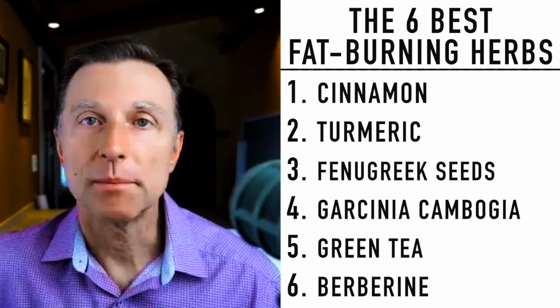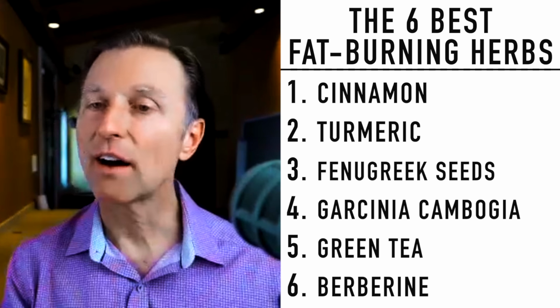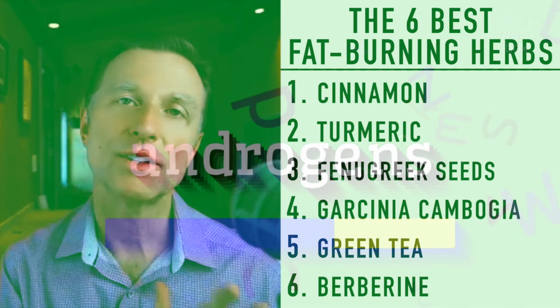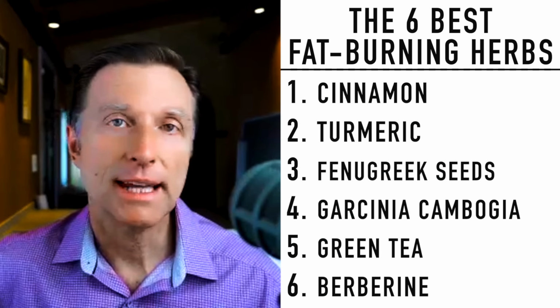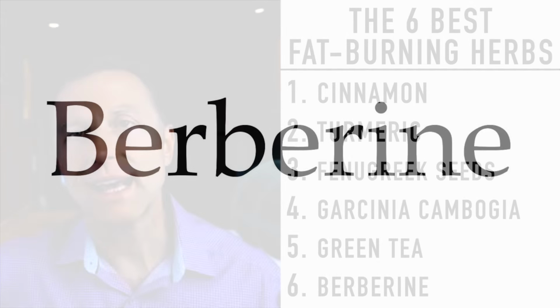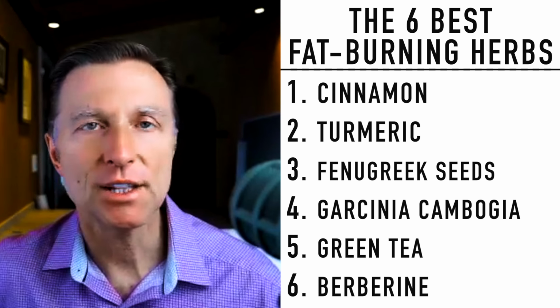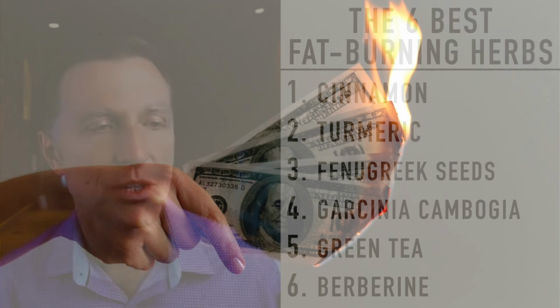It's used for PCOS, polycystic ovarian syndrome, which is a female problem with too many androgens, which is caused by too much insulin. Too much insulin triggers androgens. And in one study that I read, people that take it over a period of 3 months lose significantly more weight. So berberine is definitely included on this list. So like I said before, if you take any of these herbs without changing your diet, you're wasting your money. But I wanted to give you some additional things to give you an extra edge in losing weight and burning fat.